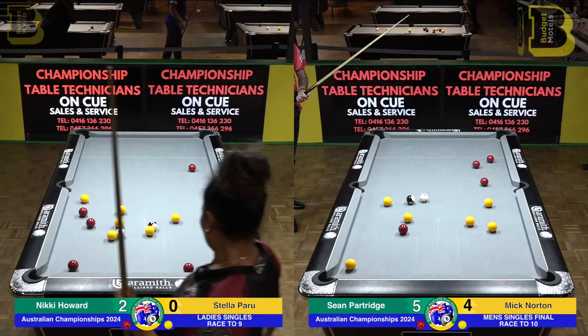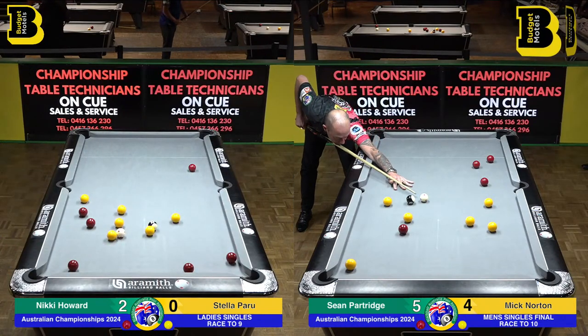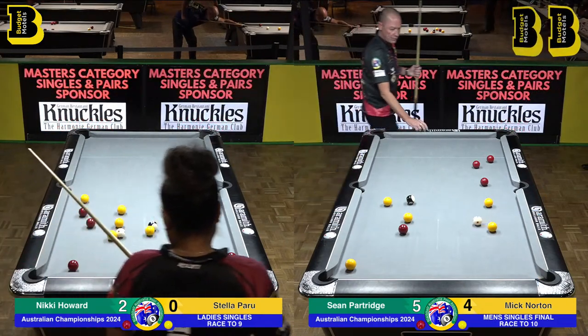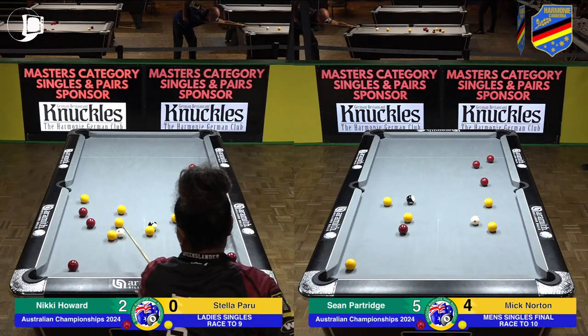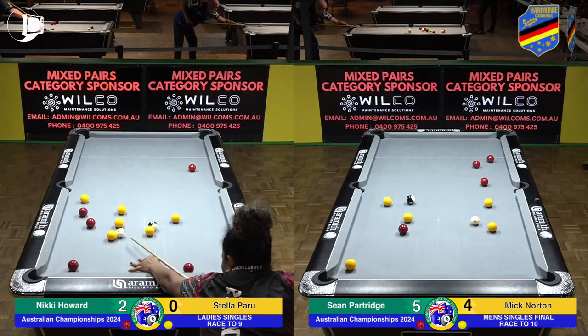So with a snooker background on Stella, we'll probably find that she'll run the white ball a fair way up the table. Leaving the white ball down the bottom of the table is going to be a bit risky with all the reds there, obviously, but pretty standard safety is to be running the white ball as high up as she can. So she may just bounce out on one of these yellows, promote it slightly, and just run the white ball as far as she can.